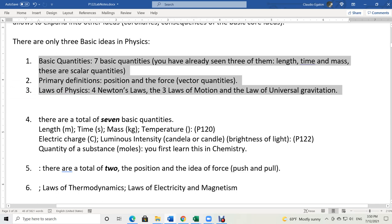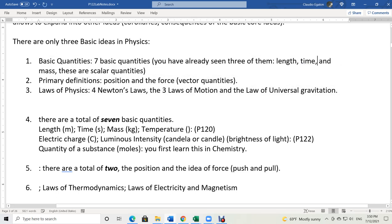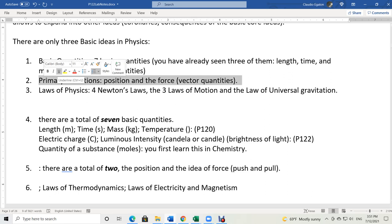Each of those building blocks has other building blocks in place on them. You already know for the basic quantities there are three: length, time, and mass. The primary definitions, there are only two. Laws of physics, there are some out there. I would say there are less than 20.